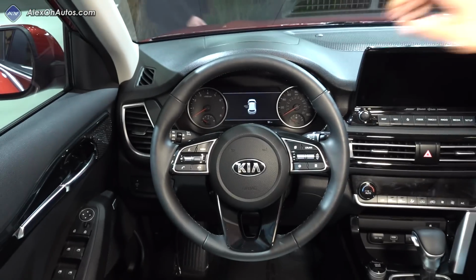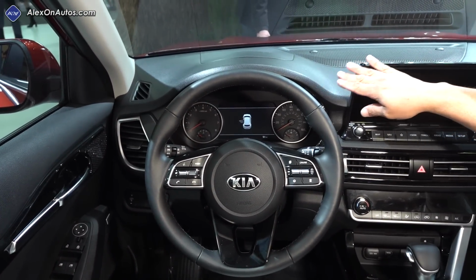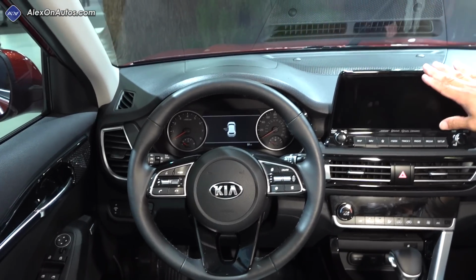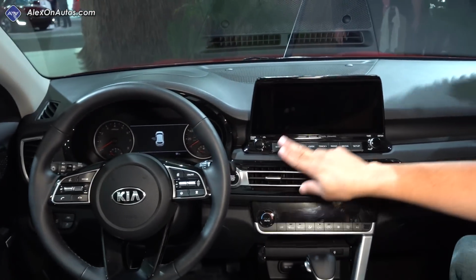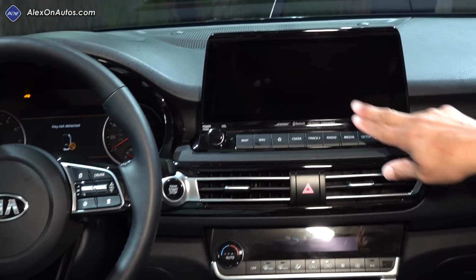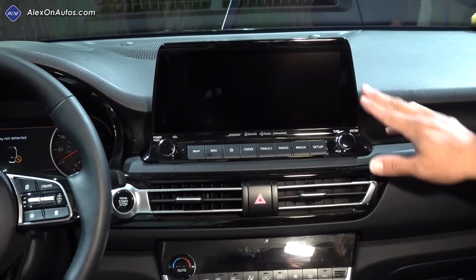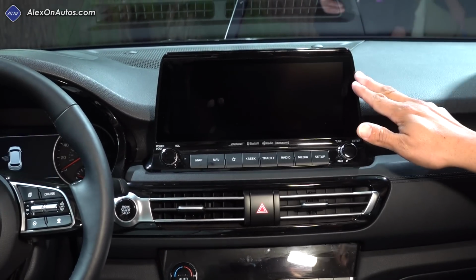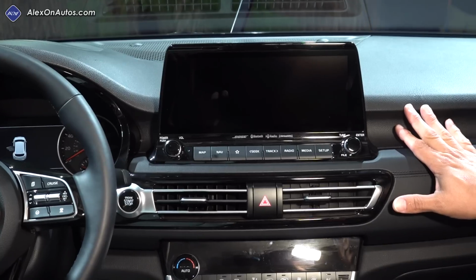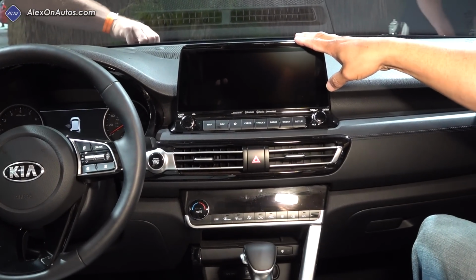You will still find some hard plastics on top of the dash like this binnacle over the instrument cluster, but other than that, the rest of the parts in this interior appear to be very high quality, especially this large touchscreen infotainment system right here in the dashboard. This was a little bit unexpected. Now, you'll only find this in the very top end trim, but all versions of the Seltos will get at least an 8-inch touchscreen. That's definitely large for this category. Regardless of which screen you get, all versions will have Apple CarPlay and Android Auto standard.